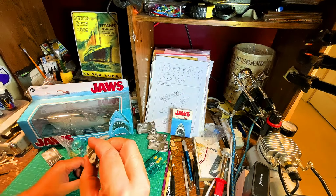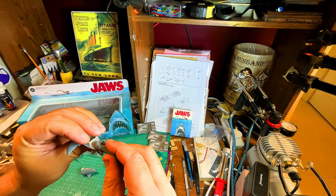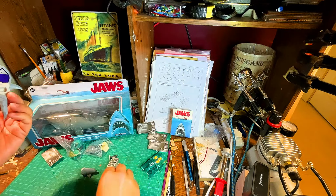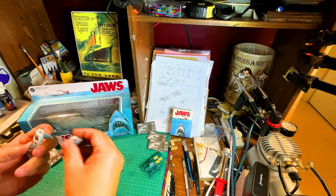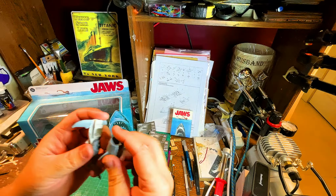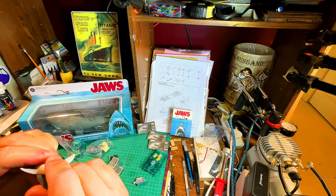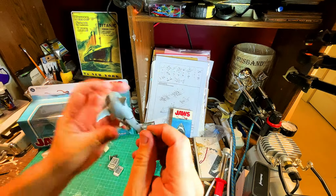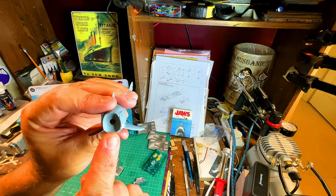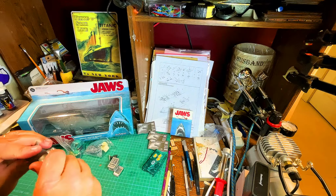So let's start by putting the shark together. So we've got the little channels that the pins are going to go into, and it's looking like we'll put the top of the half of the body on, and that's going to go together like that. And look, you can see where the tail is actually going to be movable, and then we're going to put the little ball socket to put his head on into the front.